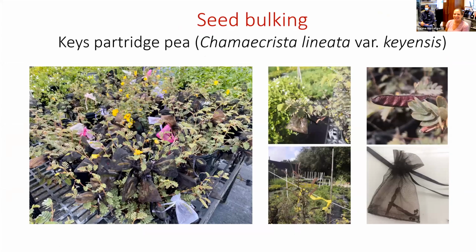And another thing that we often do, which is kind of an intersection of Brian and me, is the seed bulking, because sometimes we don't have enough wild collected seeds, and we also don't want to over collect wild populations and negatively impact them. And so what we do is we collect some wild seeds and then grow the plants in our nursery and then collect the seeds from them.